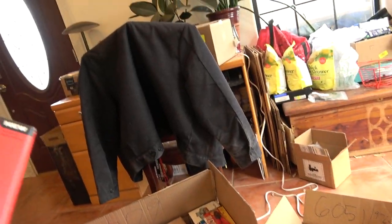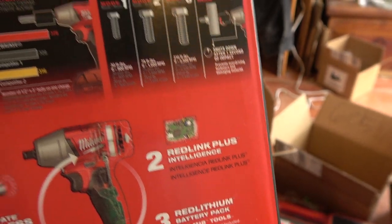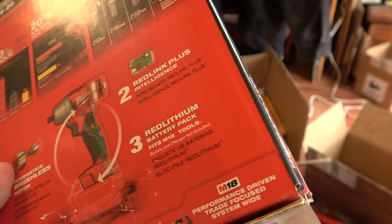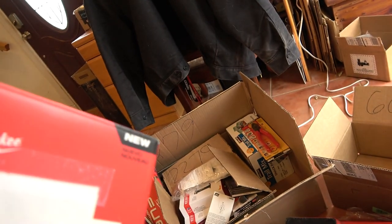And looks like we got a repair that came back under warranty from Milwaukee. They fixed up a 3/8 impact, or rather it looks like they just sent a new one. And Milwaukee does that a lot. They'll either replace or repair at their discretion. A lot of times it's more cost effective for them to replace a broken unit than it is for them to pay a technician and buy parts for it. So a lot of times the stuff that we get back from them is just new replacement units.